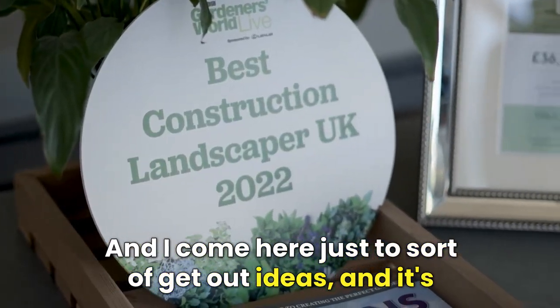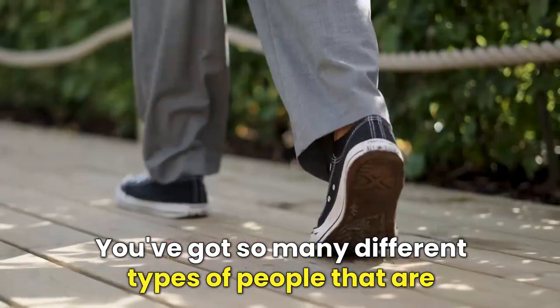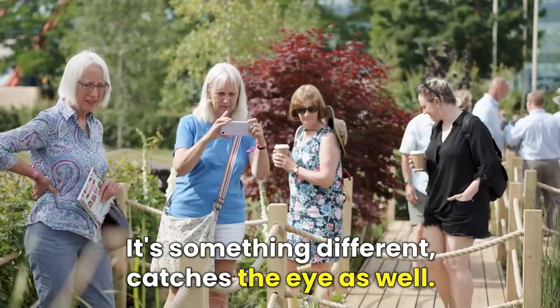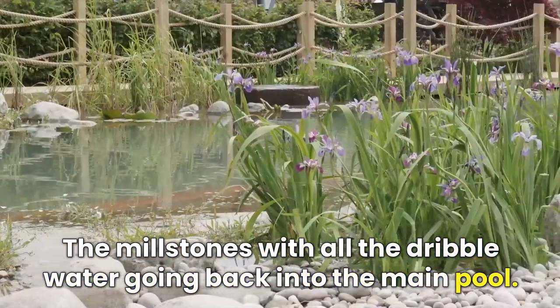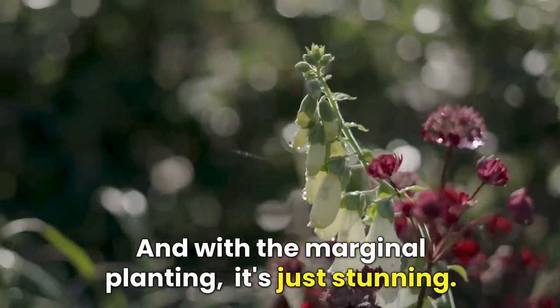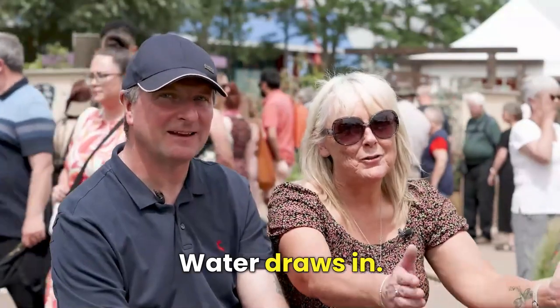I come here just to get ideas. It's wonderful, a beautiful display. You've got so many different types of people coming and visiting here. It's something different, catches the eye as well. I think it's stunning. The millstones with all the dribble water going back into the main pool, very, very effective. And with the marginal planting, it's just stunning. Absolutely. And so peaceful. Water draws in.